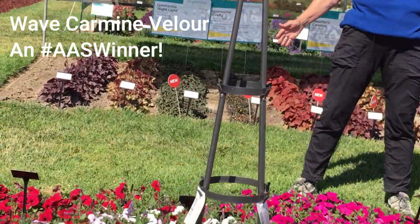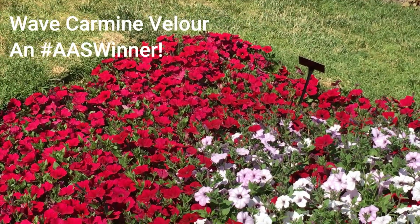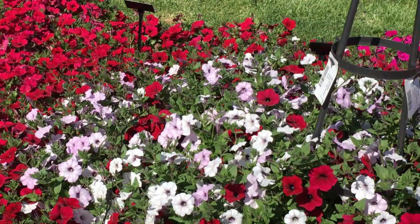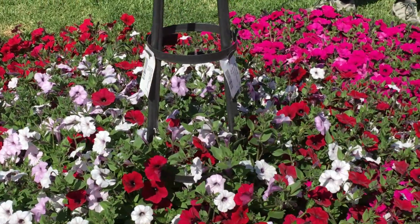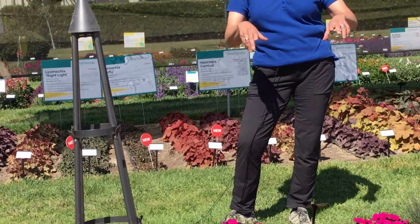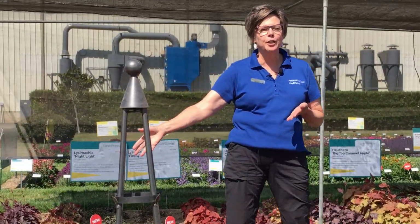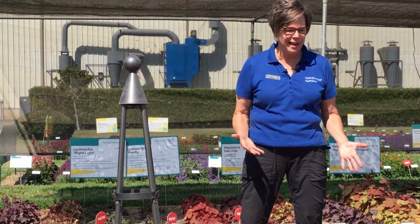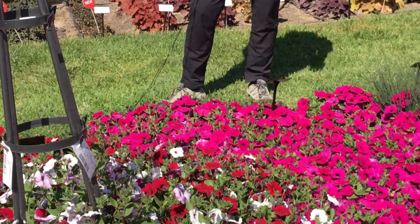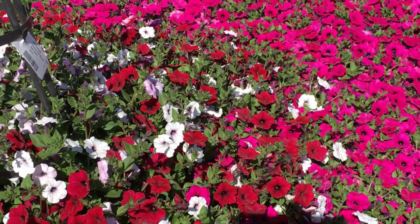the right. These two are the carpet of color. You can see here that they're flat and low growing. They have wonderful spread, so they cover a large area. If you're looking for that product to drape over the edge of a wall or a big basket, Purple Wave Classic, Wave Carmine Velour are great options. And I hope you can see here that they are just loaded with color. High color impact, really bold, vivid colors that just perform.